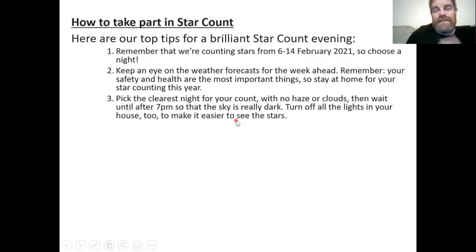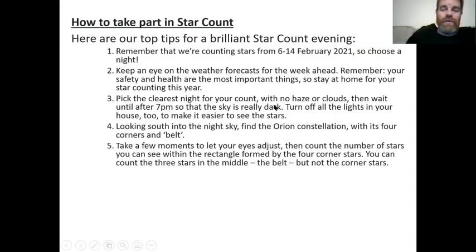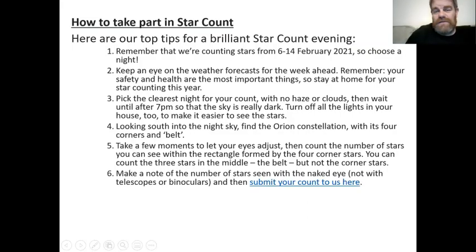Okay, pick a time after dark. So after 7 p.m., it's going to be dark enough. You do this from your garden. And then you find Orion. It'll be in the south. Don't count the four corners. Let your eyes adjust. And then you count how many stars there are. Make note of it. And just go with a naked eye.